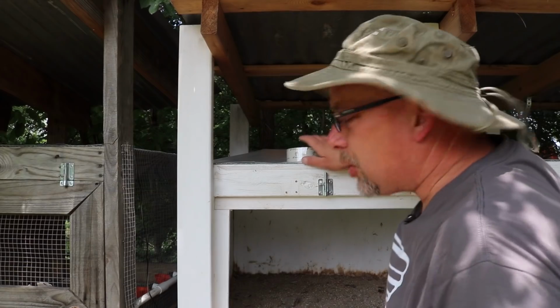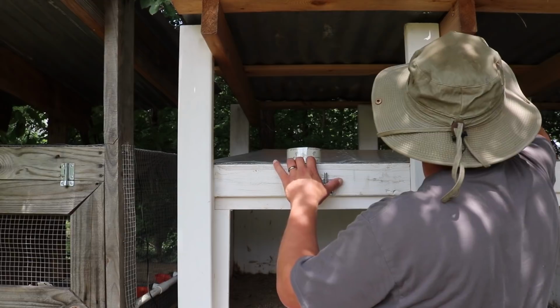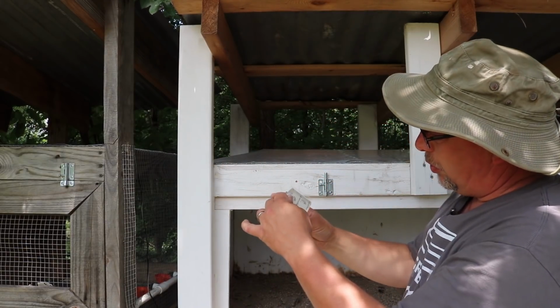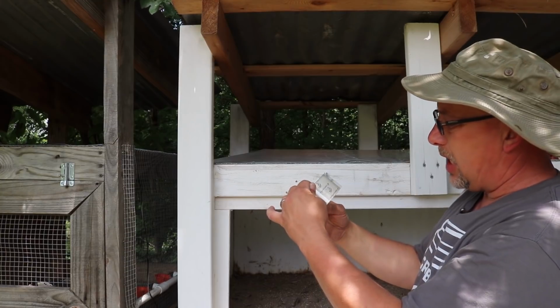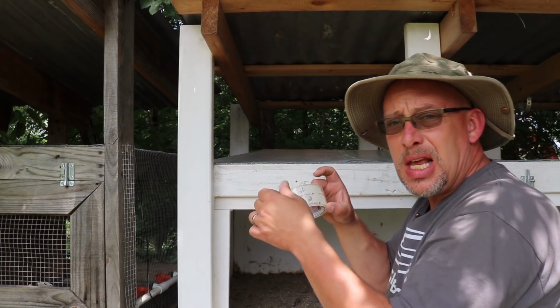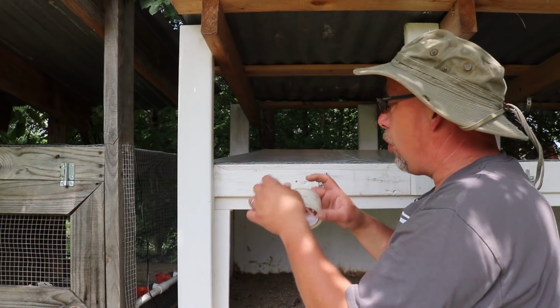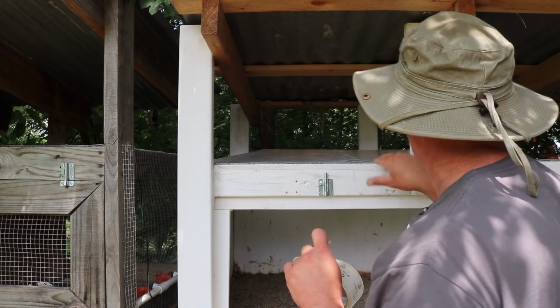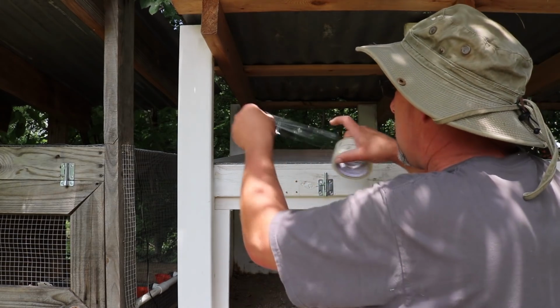All right, so I've already got tape down in the back. I'm gonna go ahead and do the front side here. What I'm using is, what is this? Wexford by Duck tape, or Wexford by Duck. It's just a clear packing tape, basically. It held up really well before, and I'm just gonna run it along the edges here just to kind of seal this off so we don't have a lot of rain coming in there or anything like that.